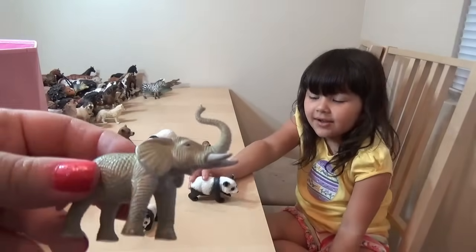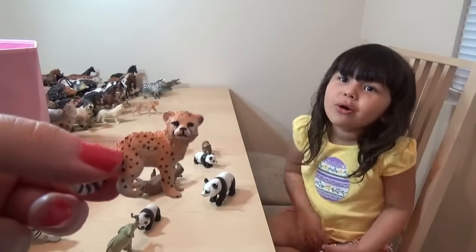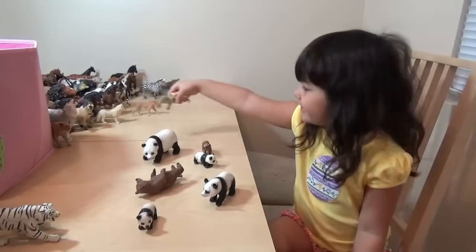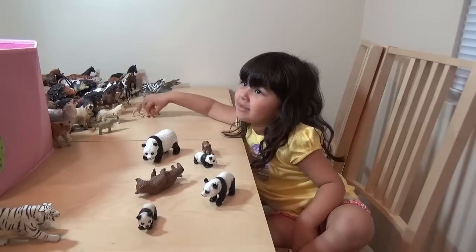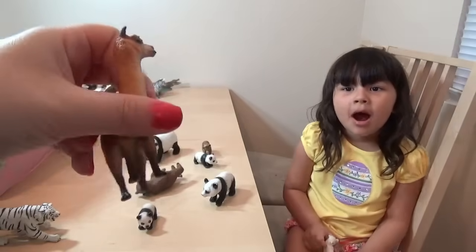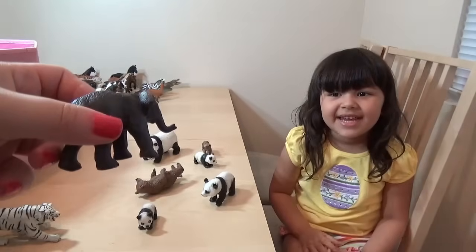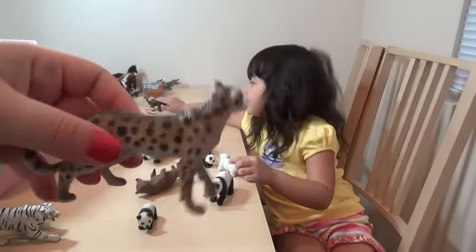Who's this? Elephant. Who's this? Cheetah. And who's this? Cheetah. We're looking all over for it. Looking all over for him. Mommy found it. Yes. Put it next to his mom. Look. Who's this? Llama? I think it's a llama, alpaca really. Who is this? A baby elephant. Yes, and the baby elephant is called a calf.